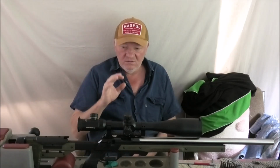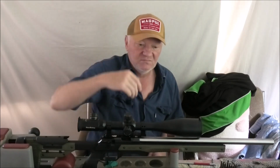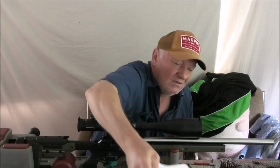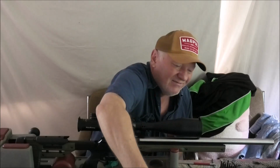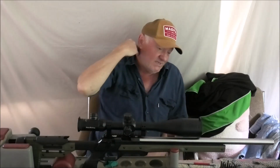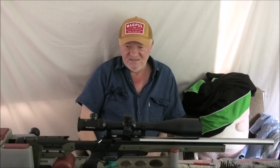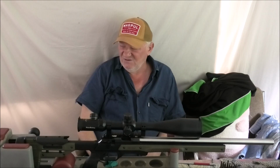Now, the other thing is that it may take a while for this to settle down, or whatever the process is that's supposed to take place where a barrel changes. I can't say that I've actually experienced that, where you had to put so many rounds through a barrel, not in 22 anyway, and then it changed. I've not experienced that really.